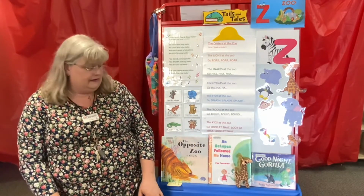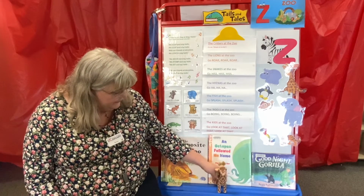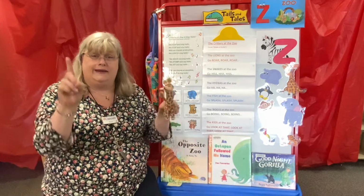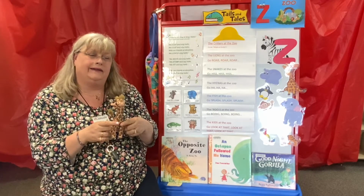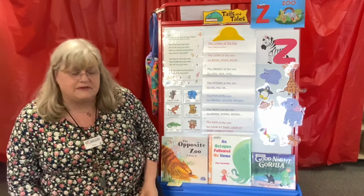How many giraffes are left? Just this little fellow. There was one in the bed, and the little one said, "Good night." He got the bed all to himself, didn't he?